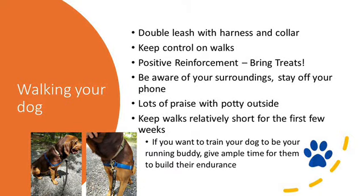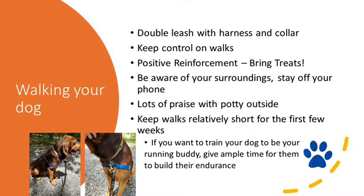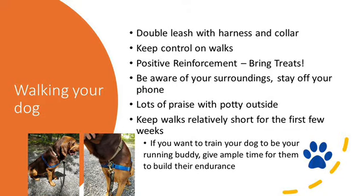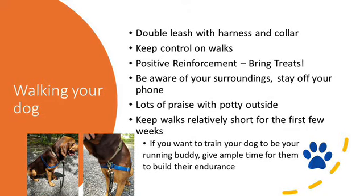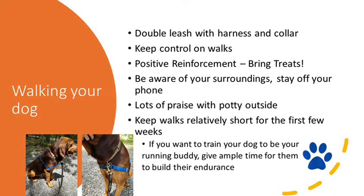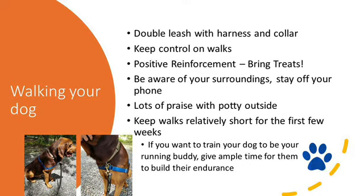It's really important to keep control of your dog on walks as we don't know what might trigger or spook them. Please be aware of your surroundings and try to stay off your phone when you're walking them. You should always see any potential stimulus before your dog so that you can be prepared. Try to spot any squirrels, children, other dogs or animals to keep your dog's attention on you.